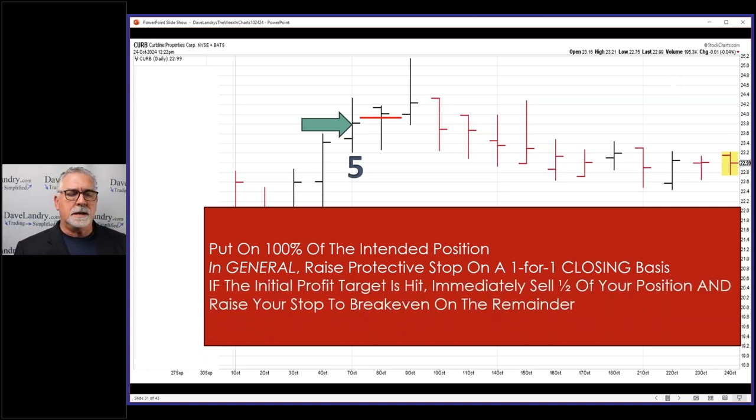Now, when or if, I should say, the initial profit target is hit, you want to immediately sell half of your shares, okay? And then you want to bring your stop up to break even intraday. So what Mays did was, on that spike higher, he brought his stop up. And we're only adjusting stops on a closing basis because we're longer term, well, we hope to be longer term trend followers. Yeah, we're shorter term traders when we get into the trade, but we want to stick with a position for years and years and years. And occasionally we're able to do that. So we're not really worried about the intraday zigs and zags.